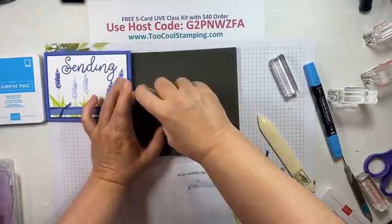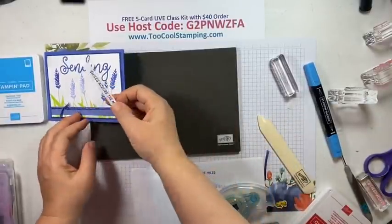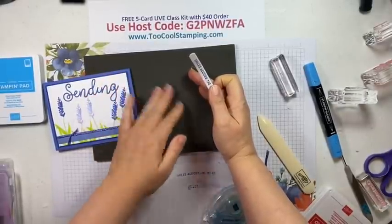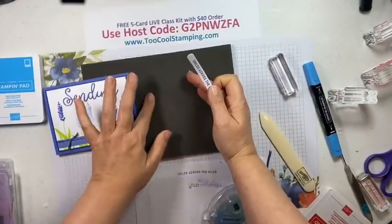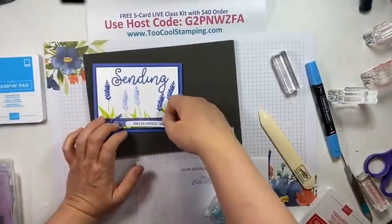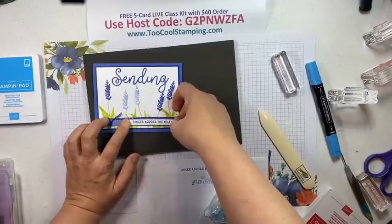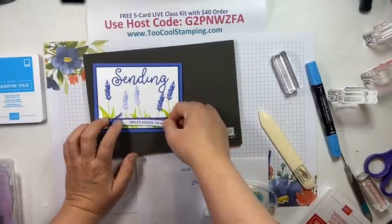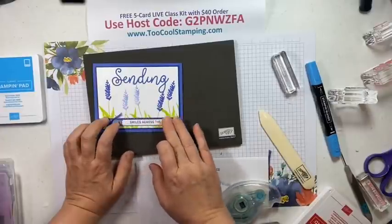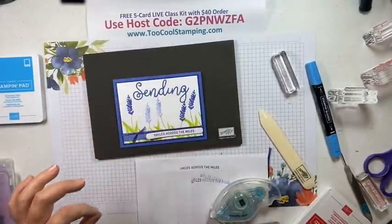All right, we'll just add that with a little Tombow or some Seal, and then get your adhesive all over your piercing mat like I did. So probably not the best option. Use some Tombow liquid glue. And I'm gonna just add this right across the bottom here in our striped area. All right, I'm just gonna show you how I finished it up.